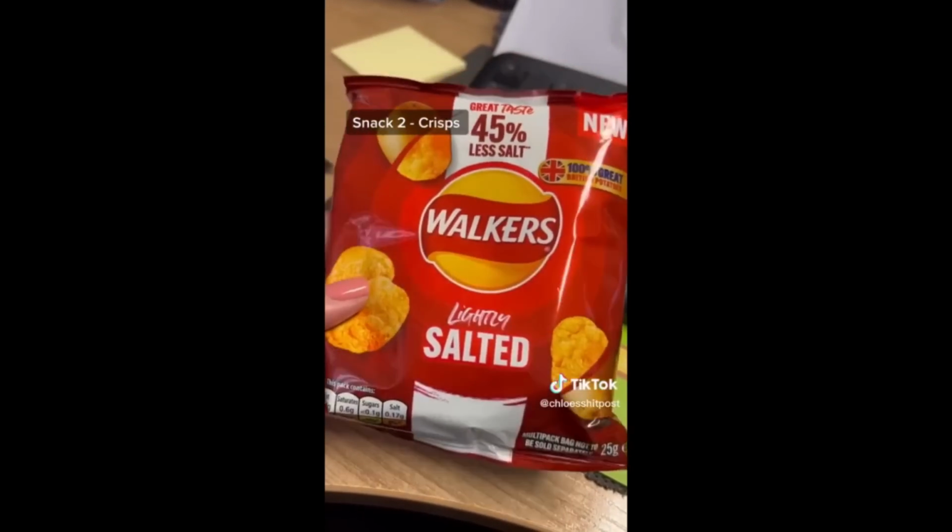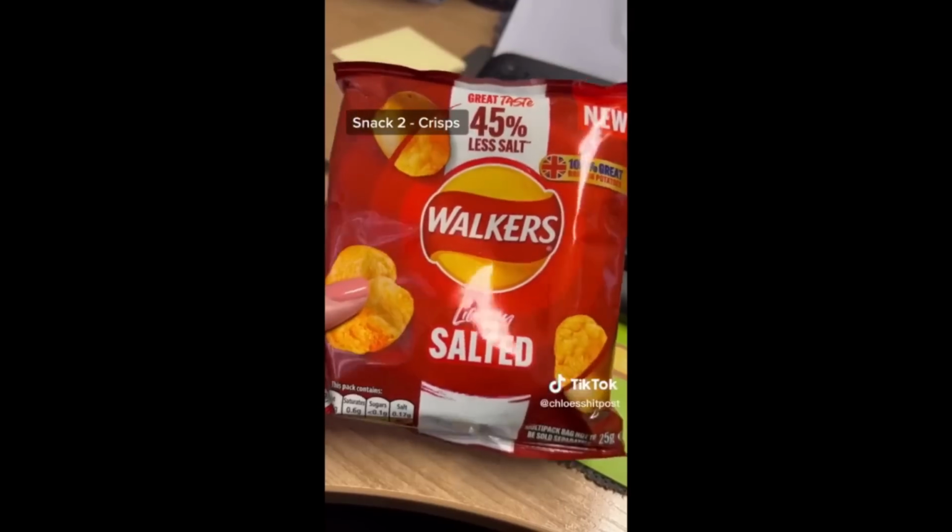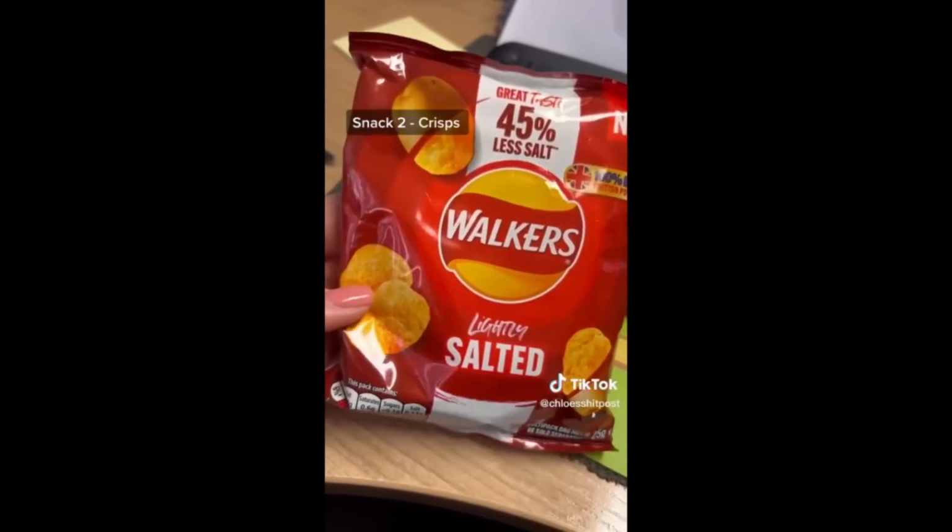Walkers potato chips. Ironic. You eat enough of those, you're not going to be doing too much walking. Forever. And then I had some crisps later on.